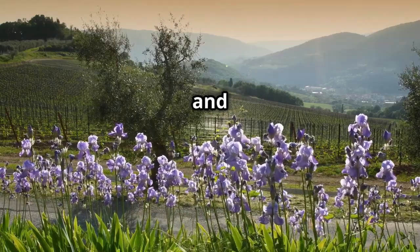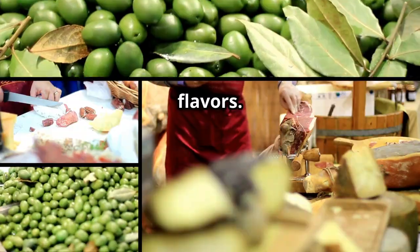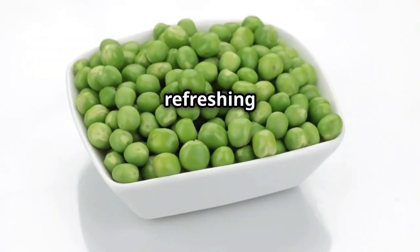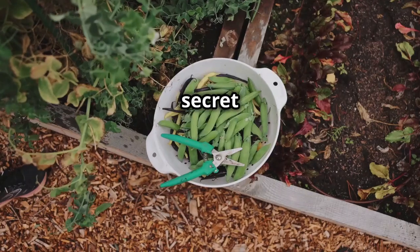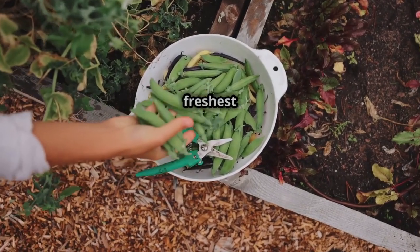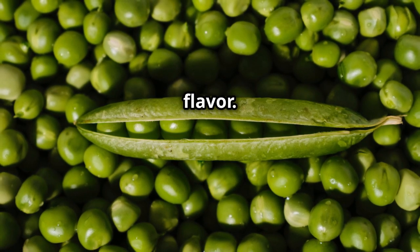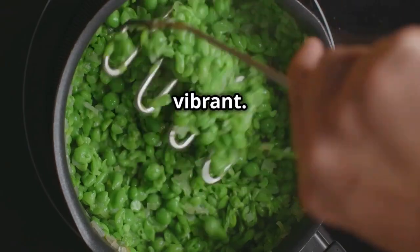As winter ends and spring begins, Italy bursts with bright colors and fresh flavors. Risotto with peas captures the essence of spring. It's a light, refreshing dish where the sweetness of fresh peas really shines through. The secret to this risotto is using the freshest peas you can find. They should be bright green and full of flavor. The peas are added at the very end of cooking to keep them sweet and vibrant.